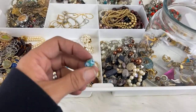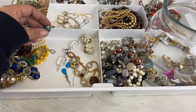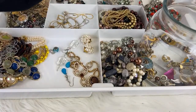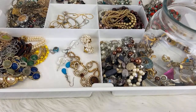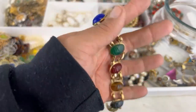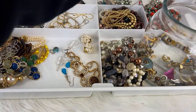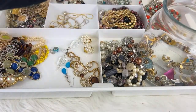Ooh, which one is that? Which one did you look up, darling? Was it this one? This one? It is so pretty. All right, I'll have to look that up. Thank you. Okay, put that back in there.